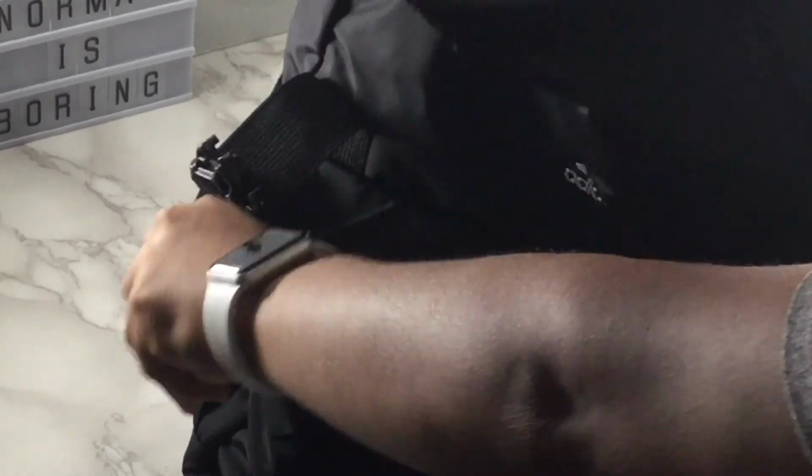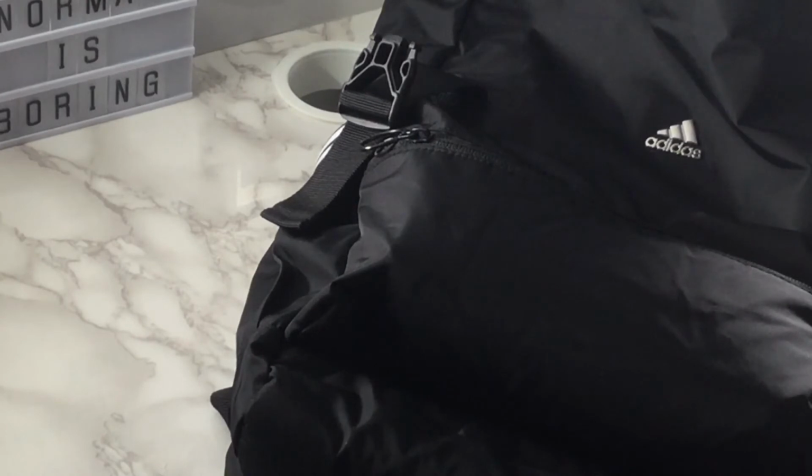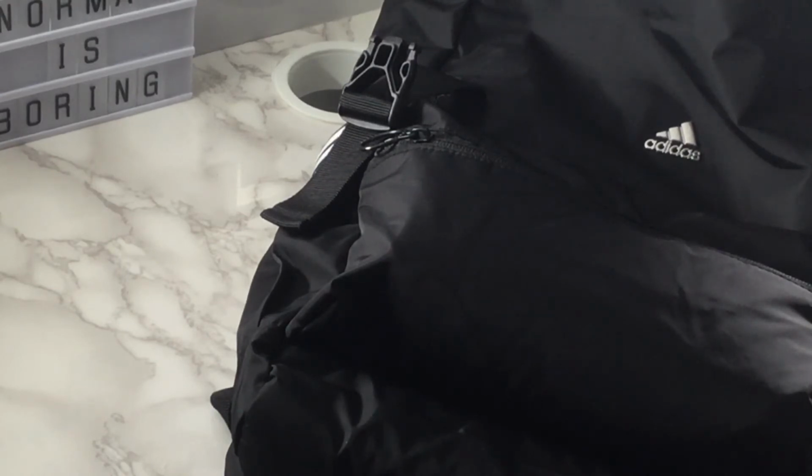Just ended up putting it behind the pencil case so that I could take out the pencil case a lot easier than like putting it in here. And then, ta-da. I don't know what else to put in my backpack, to be honest with you guys. So if I find something else to put in here, I probably will. Wait, where's my old backpack? I had something in there, I probably need it.